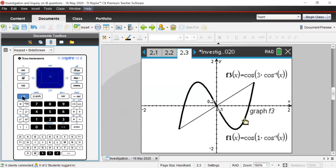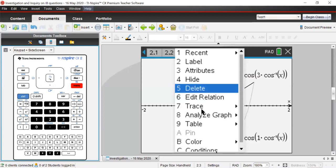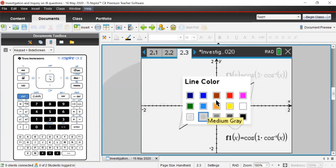Then the right click button is actually Control, Menu. This Control, Menu button is a very, very useful trick, and it helps you to shortcut. It's kind of like a shortcut button to all those important features that you've been using throughout the exam. There's a lot of things we can do here, but for now I'm just going to choose color, line color, and you can choose a different color.